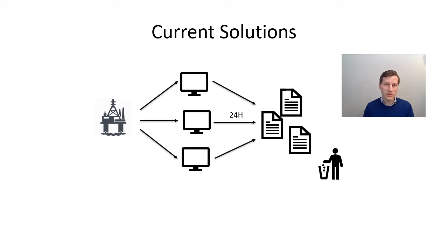Obviously, if something's going on at the rig side, there will be an instantaneous action. Someone will pick up a phone and call back to the rig. But as we discussed in the previous slide, that advice is always changed or disregarded. So after 24 hours, someone will send a report to the rig site, and whether that report will be read or not, well, not necessarily it will be read. So there is no value there, right?